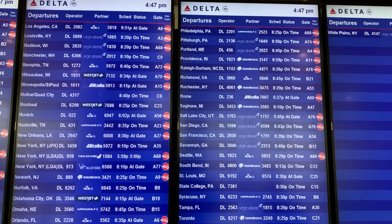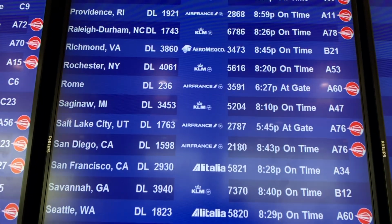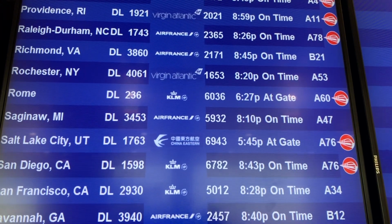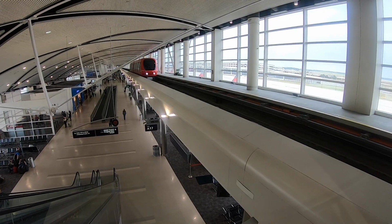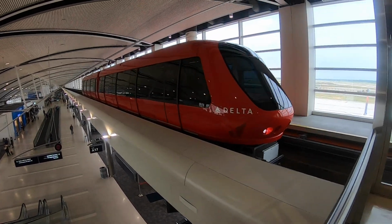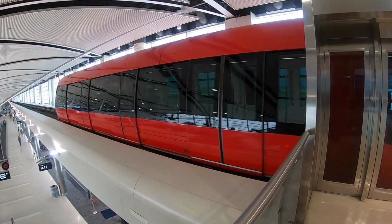Upon landing in Detroit, I located the information for my flight to Rome, which was flight 236 going out of gate A60, and the little red icon there indicates that this is a gate that's probably best accessible by the express tram in the Detroit airport. And you can see that to get to the express tram, you simply take one of the escalators upstairs to the loading area for the tram.